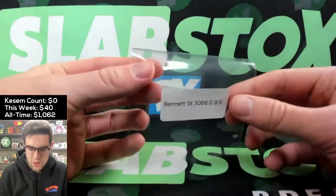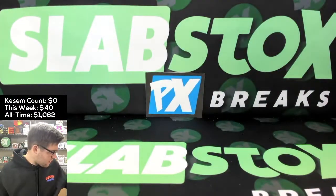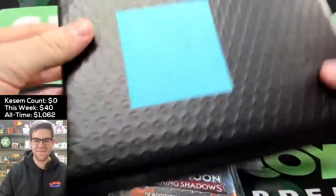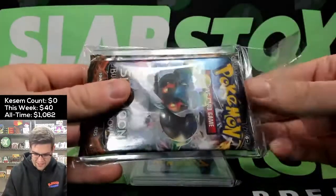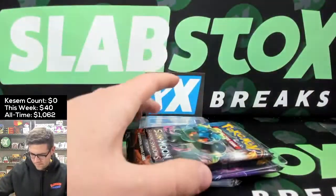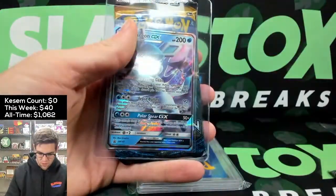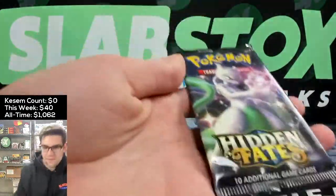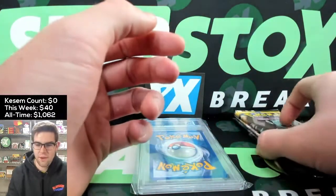Good luck, man. We will be showing the code cards for Bennett S's pack, so get ready if you are interested in that. What do we got of number 9? We got it, Bennett. There we go. You got one of the slabs, my man. Out of number 9, the last slab of the day goes to Bennett S. Burning Shadows is your first pack as well. Steam Siege. We have a Glaceon promo, Sun and Moon, and Hidden Fates. You got it, buddy. I know you said you really want to get one. Well, there we go.